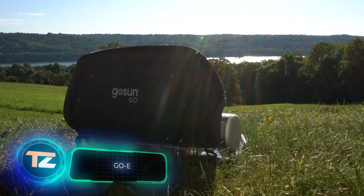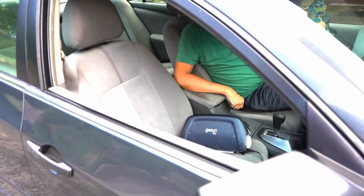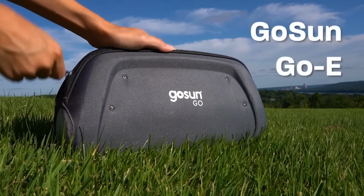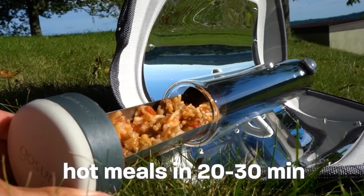The GoSun Hybrid Tray is a versatile replacement for a campfire, oven, or microwave. It heats food quickly thanks to its powerful heating elements. During the day, it runs on solar power, and at night it switches to a battery, a car socket, or a power bank.